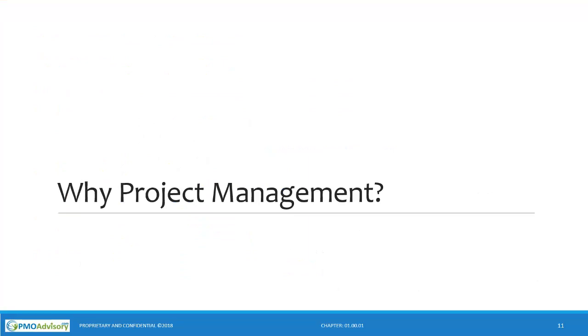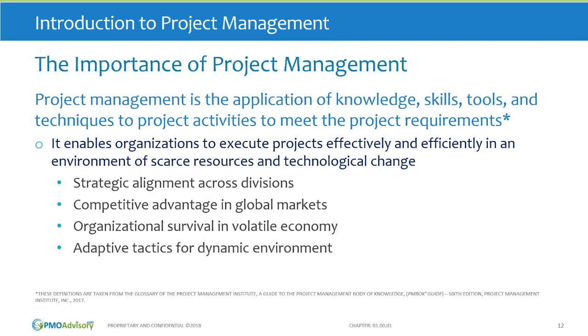We've talked about projects. Now, what about project management? Project management is the application of knowledge, skills, tools, and techniques to project activities in order to meet the project requirements. Project management is a discipline that enables organizations to make the most out of their projects so that they can manage scarce resources in an environment of technological change. Project management facilitates strategic alignment, competitive advantage, survival in a volatile economy, and just in general helps adapt organizations to dynamic environments.